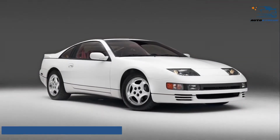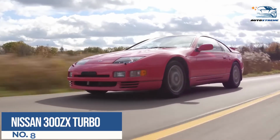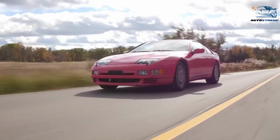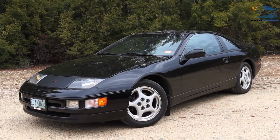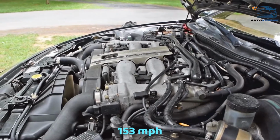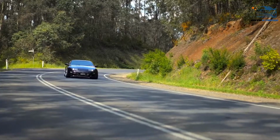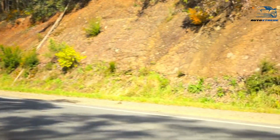At 8, Nissan 300ZX Turbo. Pricing on modified versions can get way out of hand, but a relatively clean 300ZX Turbo offers outstanding performance at a fair price. It could hit 153 miles per hour, and with a little looking, you can find one for around $10,000. That's not exactly dirt cheap, but it's still quite affordable.